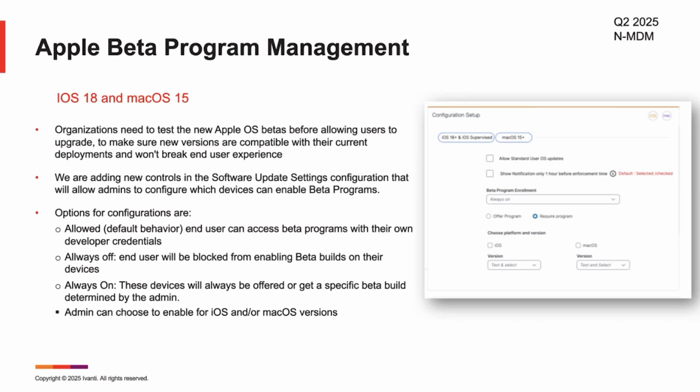And talking about the Apple Beta Program in Setup Assistant and device declarative management status, it is applicable for iOS 17 and macOS 14 and above. To help organizations safely adopt new Apple OS versions, Ivanti is introducing enhanced controls in the software update settings. So these controls allow IT admins to manage access to Apple's beta programs across iOS and macOS devices.